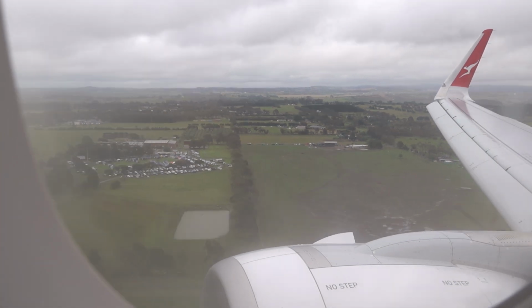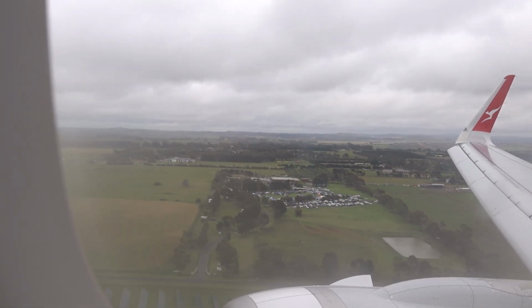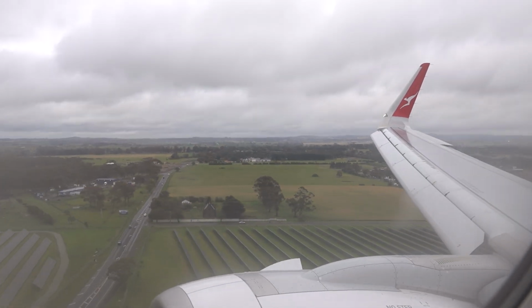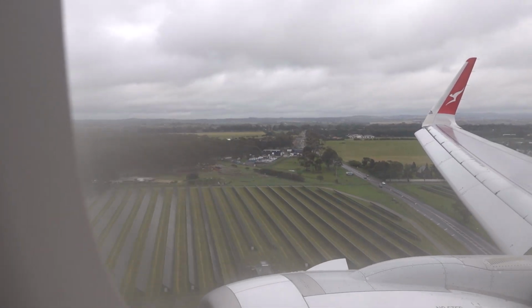I paid for this trip using cash and it cost around 350 Australian dollars return. And for the days that I travelled, Jetstar and Virgin had similar offerings at similar prices, so that's why I flew with Qantas.